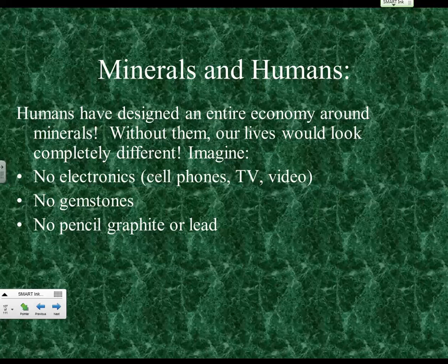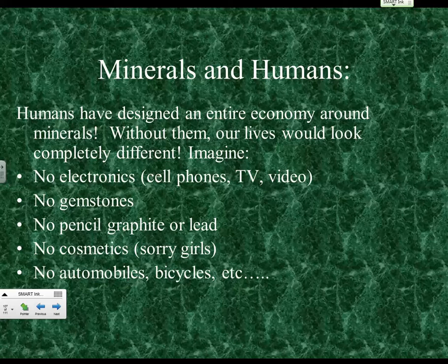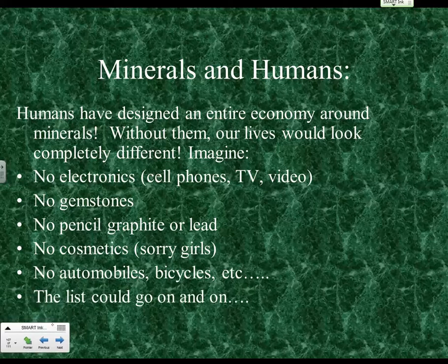If you're writing with pencil right now, you can forget that. I'm sure you're not writing with lead, but you get the idea. Wouldn't have that. Sorry, girls. Cosmetics, often made of minerals. Can't use that anymore, so now you're going to see the real face underneath the makeup. No automobiles, no bicycles, no motorcycles, none of that stuff. It's all made with minerals. The list could go on and on and on. We really do depend on minerals in our lives, and we always have.